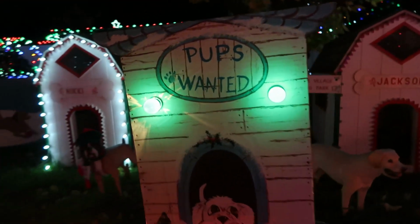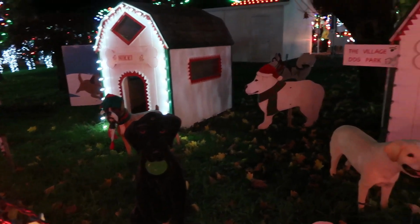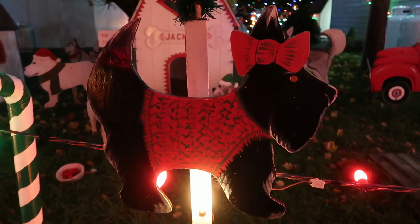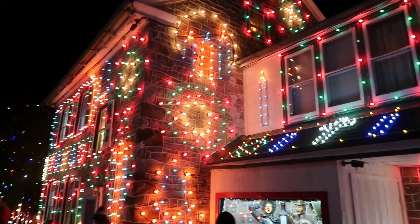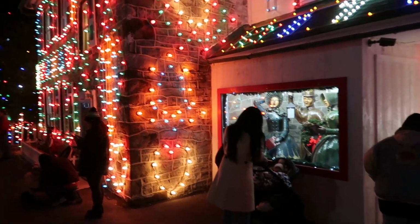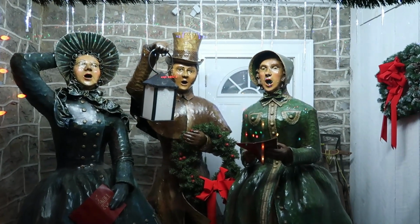Oh, Pups Wanted. I think we found the doggy section. Christmas Hounds, the Village Dog Park. And I love the house. We're on the back side of the house now. And I think it's just, this is really cool. It looks great. Well, this is very Dickensian. This is kind of cool.